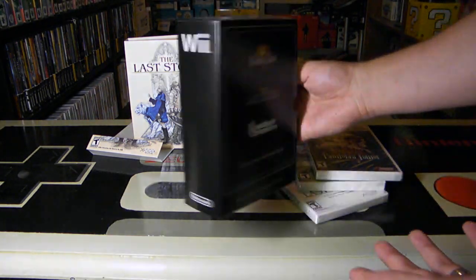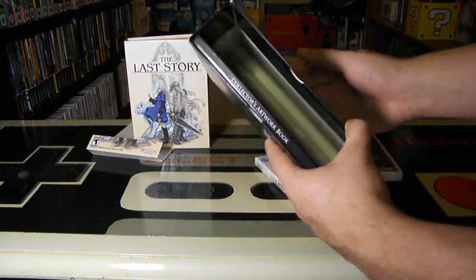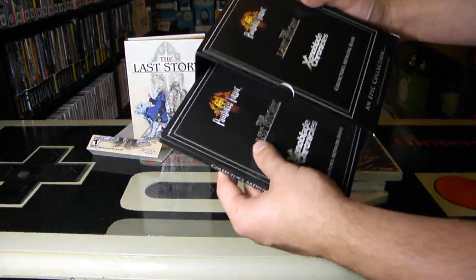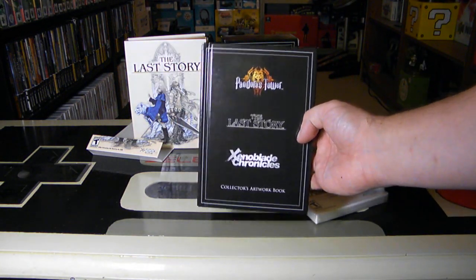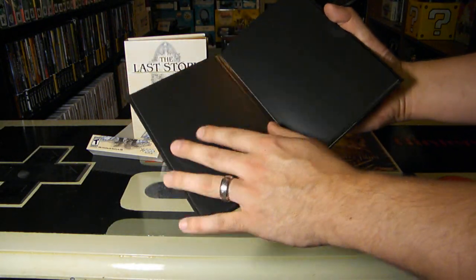It doesn't say anything. On the front, it has the logos of all 3 games, and it says it's an epic collection. And on the back, it's the exact same. The top and bottom have nothing on them whatsoever. But the cool part about that is that it comes with this art book featuring all 3 games, so I'd like to go through that art book quickly with you.